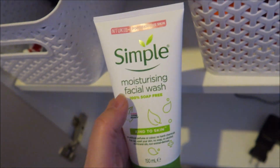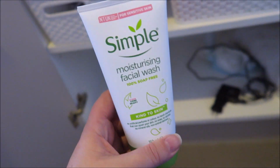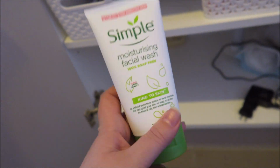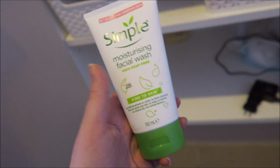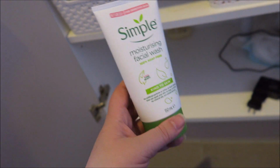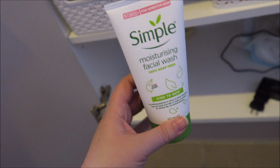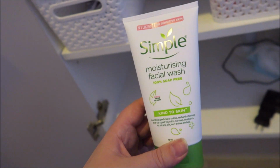So I've just started getting Joseph to use this just to help him in case he starts getting pimples and stuff like I did. Hopefully this will help him a bit more, and Isabella too when she gets old enough. But it's great if you're after something that's not going to irritate your skin, especially if you've got teenagers. Try this, it's actually wonderful.